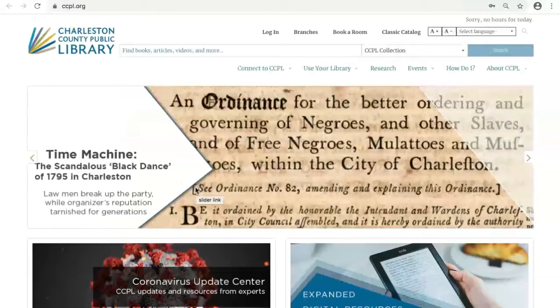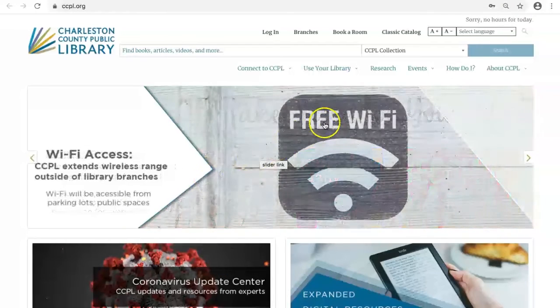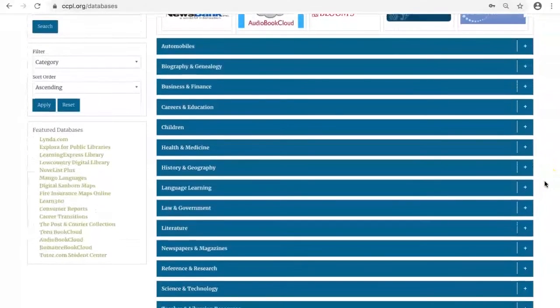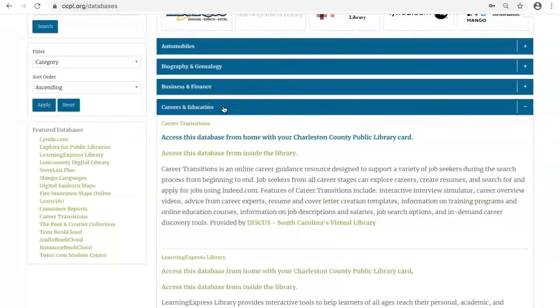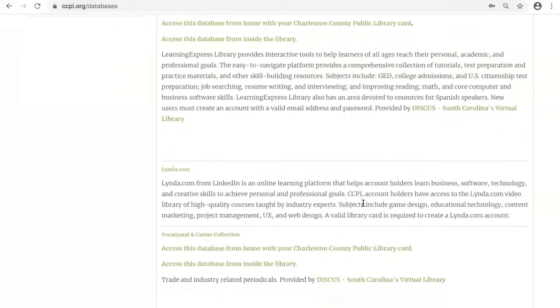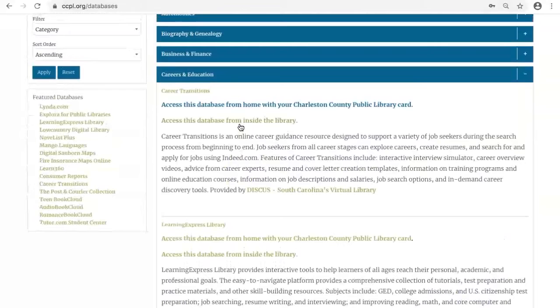So here is our CCPL homepage, and in order to get to the databases, we need to go to the research link right here. So we'll click that. This takes us to different categories of databases, and since we are looking for career transitions, it would be under the careers and education section. There are several good resources here, such as lynda.com, Learning Express Library, but today we're going to focus on the one that's right here at the top, which is Career Transitions.